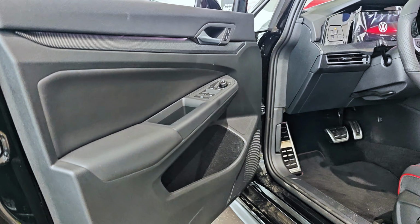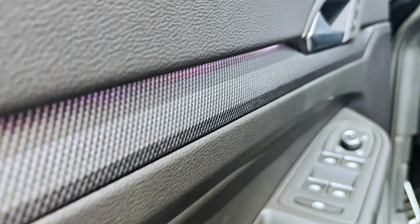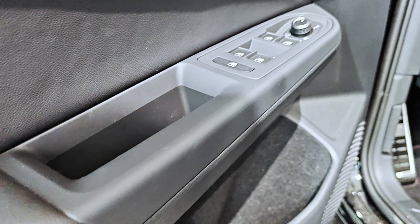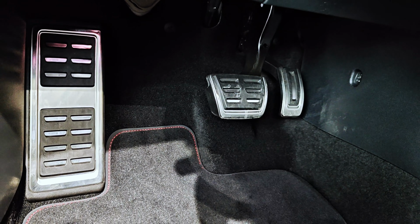Moving to the interior of the refreshed Golf GTI, you'll notice that the door card has remained almost exactly the same, although you have this new insert that looks really cool. It's textured instead of the flat plasticky part that they had before, but you do have very nice soft touch materials here, and you've got a felt-lined door pocket. Volkswagen also does a really nice job of giving you these aluminum pedals, including a dead pedal.